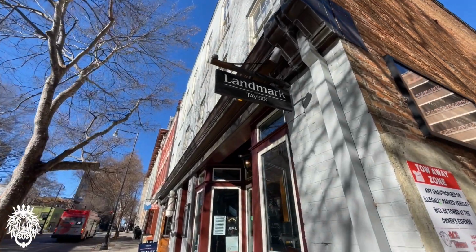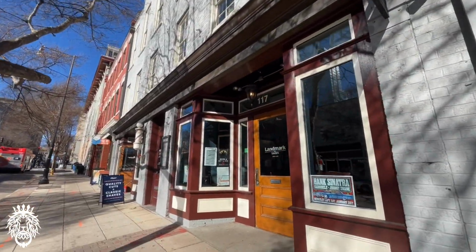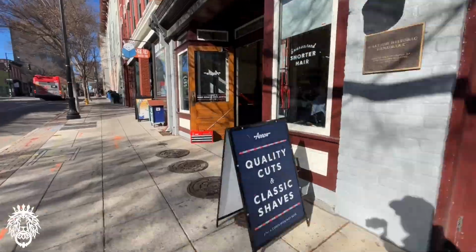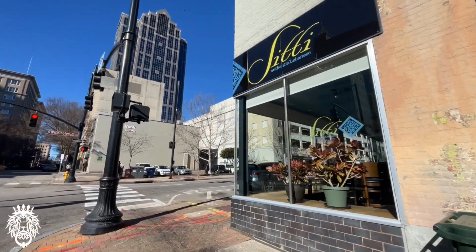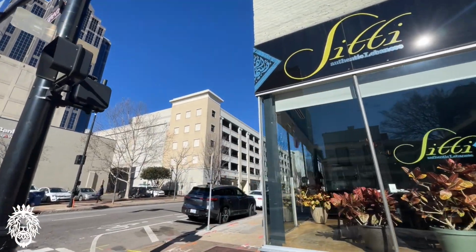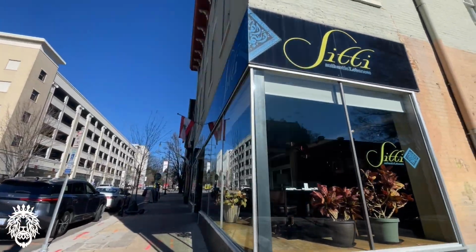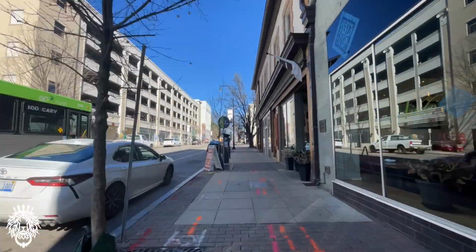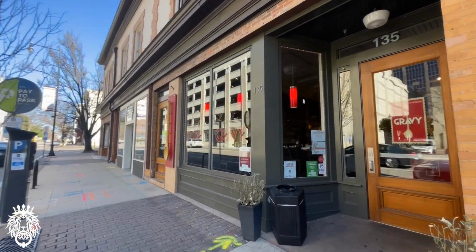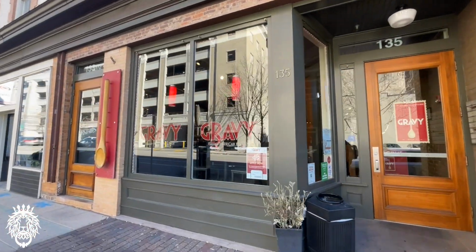Tavern. Now we're turning onto Wilmington Street, and this is City. It's a Lebanese restaurant. It's owned by the same folks that own that Raleigh Times bar I told you about earlier. And next door to it is Gravy, another one of their restaurants.